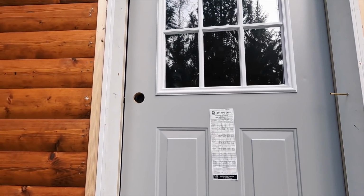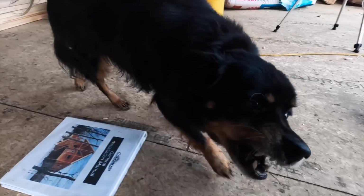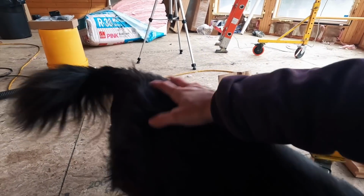Let me in. Come on in. Ready? Don't. You're such a stinker.